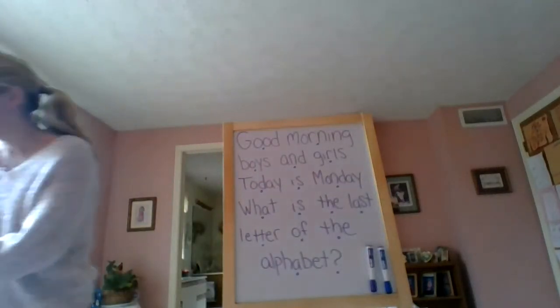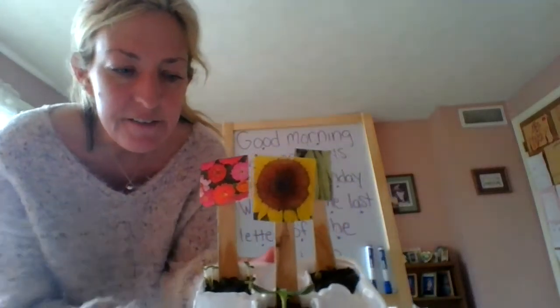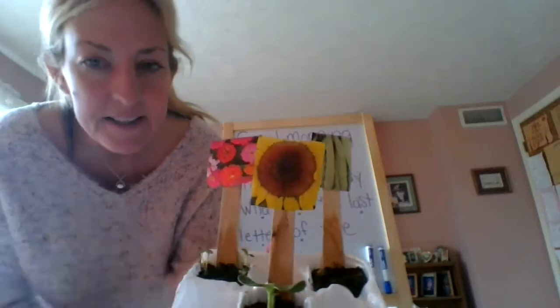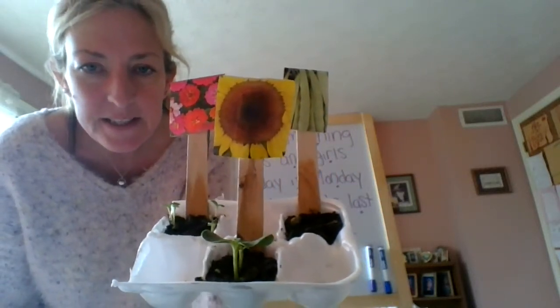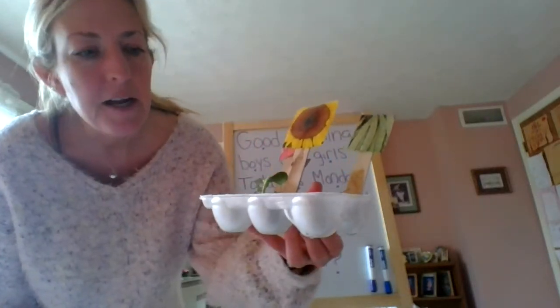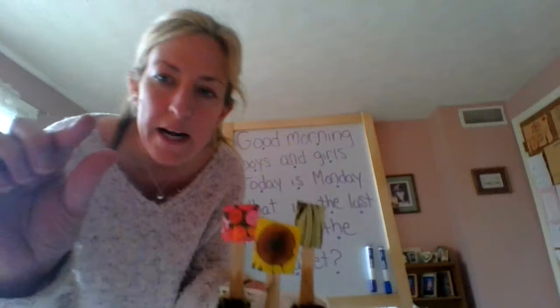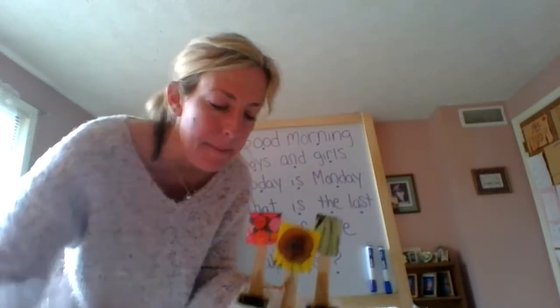Alrighty. Here we go. Our sunflower and our zinnias have sprouts. I hope you can see those. I'm going to have to start measuring them, friends. They are probably about 1 inch. So if you just about that big.